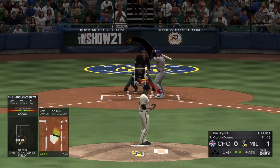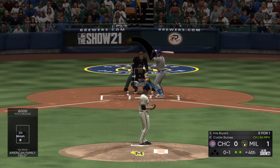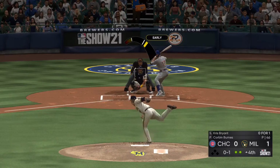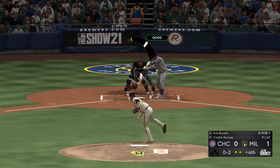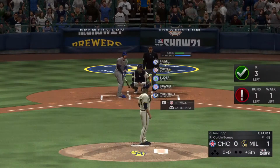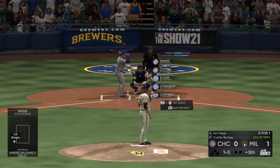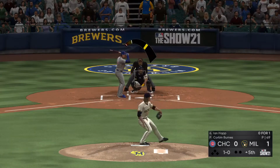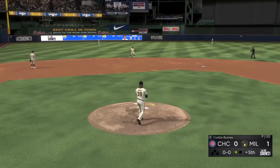Bases are empty here with 2 away, and that'll bring up Kris Bryant. Bottom part of the zone, a good changeup gets the call. A swinging strike, and now it's 0-2. That was a great... That will have to press. Now it'll be Ian Happ. He'll lead things off here in this one-run contest. 1 ball, no strikes to count. Ian Happ. Line to shortstop, and there's 1 away.